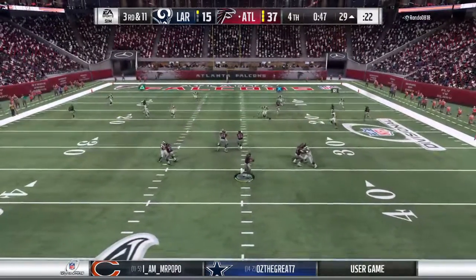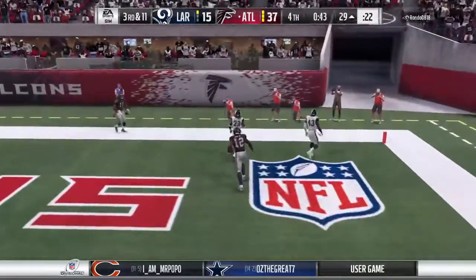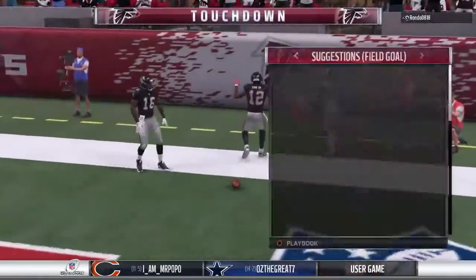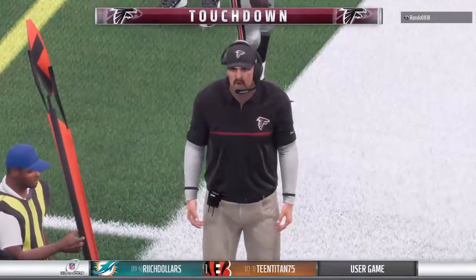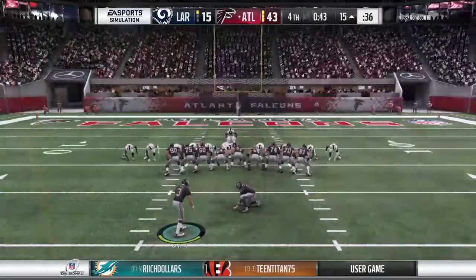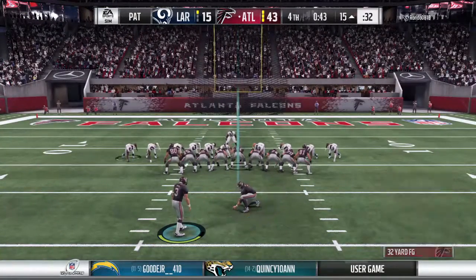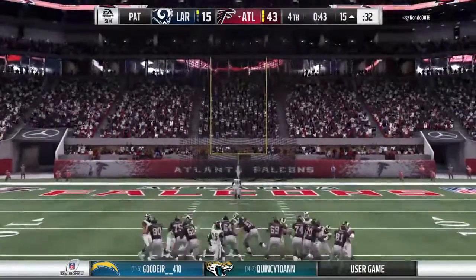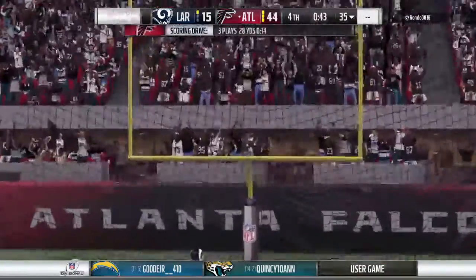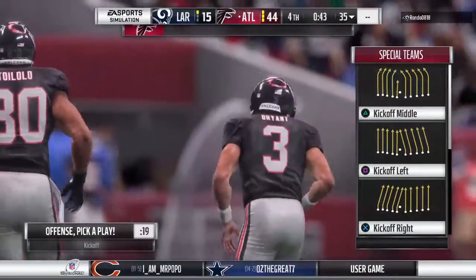To throw on third down, Newton. He's going to go up top for the end zone. This is caught. It's Sanu this time for a Falcon touchdown. Mohamed Sanu, 29 yards. And the Falcons will extend their lead. And he's been a busy man, 5 for 5 now as he knocks another one through to extend the lead.